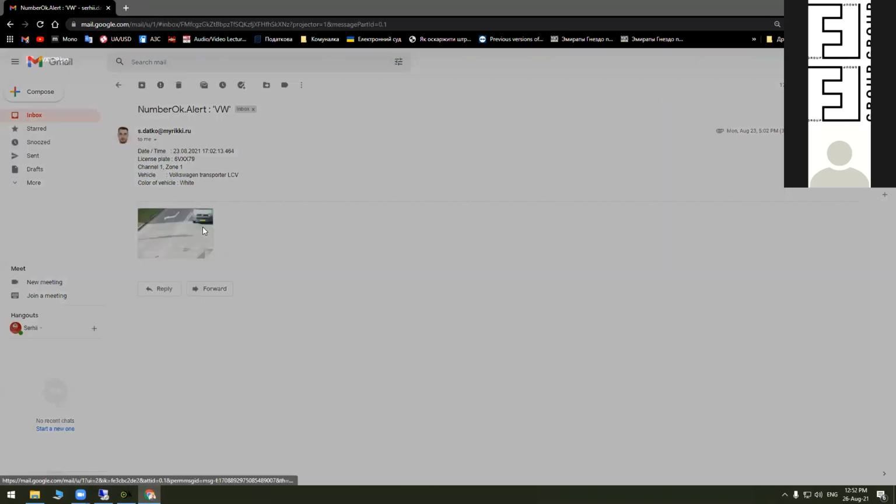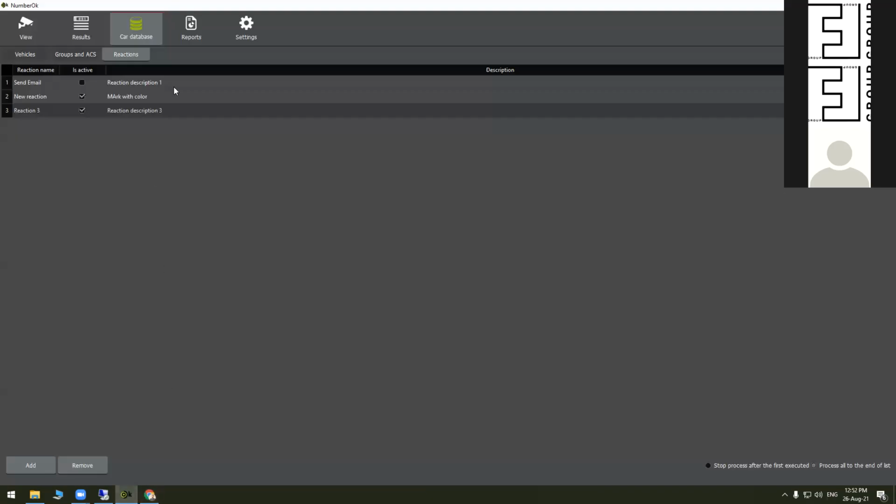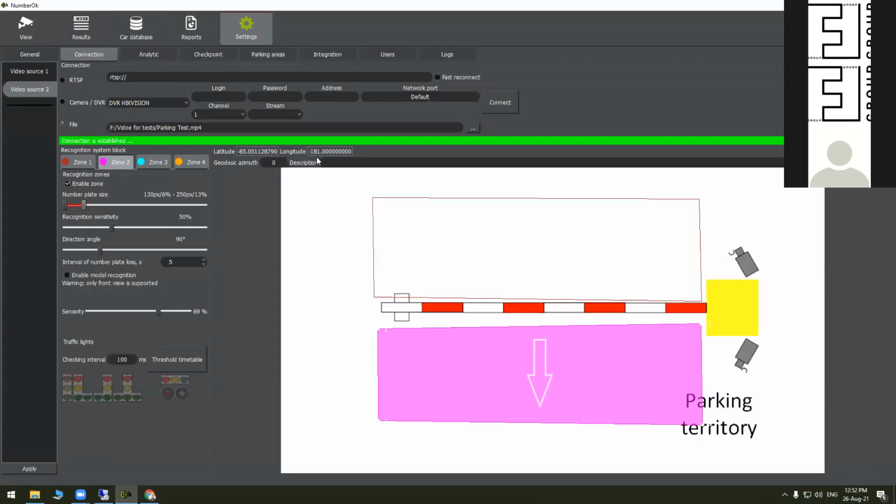You will have some additional screenshot, and also you will get here some additional description, but only when you set up it here in connection. You could add some specific description to the camera. For example, this is entry to parking. Then you will get also additional information with description of the camera.